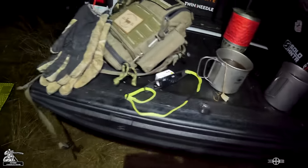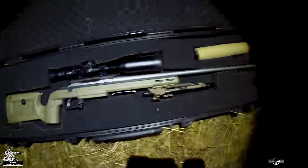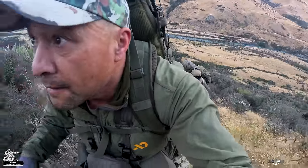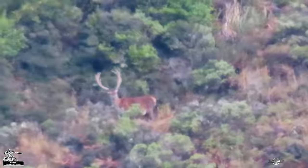After breakfast, we got some glass on the hills, identified a target, but couldn't really make it out. So we made an aggressive push to get up there, get some eyes on and verify if it was the stag from yesterday.